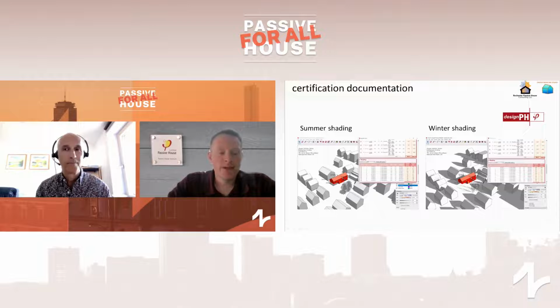So Design PH, while it's certainly not required for certification, will usually result in a lower certification cost simply because of the shading algorithm. As a certifier, checking the shading tab in PHPP can really take a long time, especially if there are a number of windows. If there are 50 or 60 windows in the project, forget about it. So using Design PH is probably going to save you money in certification costs, just due to the shading algorithm. All right. Yeah, it helped me a lot.